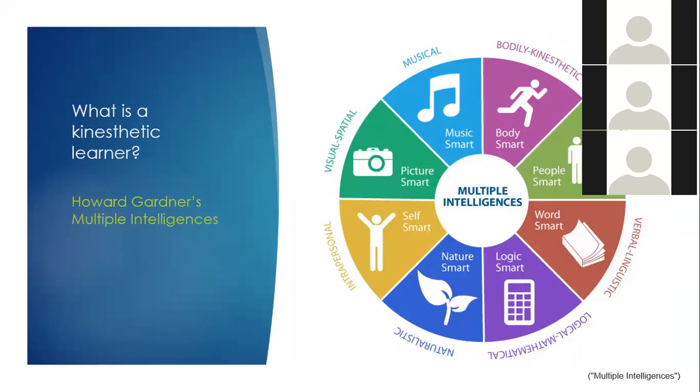So most, if not all of you, are probably familiar with Howard Gardner's theory of multiple intelligences, which you can see on the screen here. And the kinesthetic learner is one of the 8 intelligences outlined in his theory. The other 7 include interpersonal, verbal linguistic, logical mathematical, naturalistic, intrapersonal, visual spatial, and musical. We also know that there are a few other intelligences out there, such as existential, spiritual, and moral, but they're not included or incorporated into his original theory.